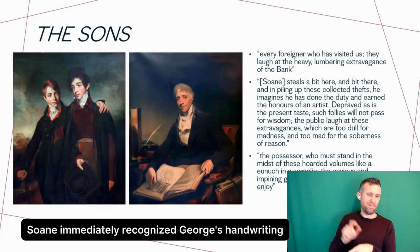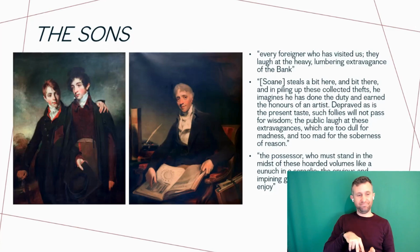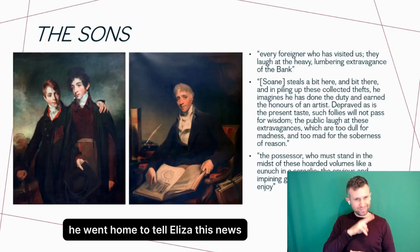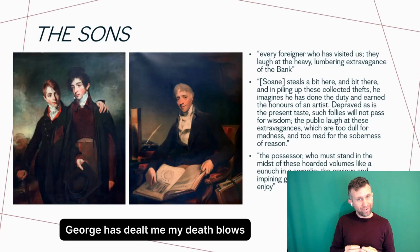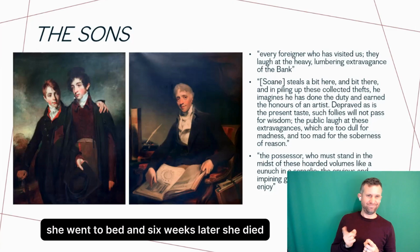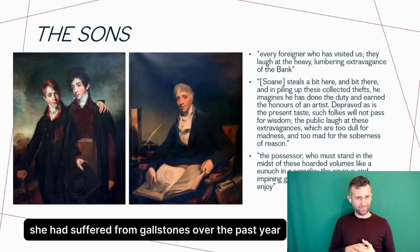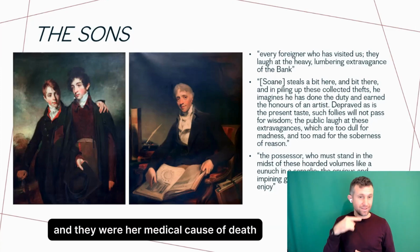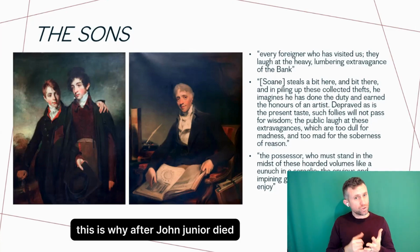Soane immediately recognized George's handwriting, and Soane was furious. He went home to tell Eliza this news, but she was more heartbroken than angry, and said, "George has dealt me my death blows." She went to bed, and 6 weeks later, she died. She had suffered from gallstones over the past year, and they were her medical cause of death, but Soane forever blamed George.